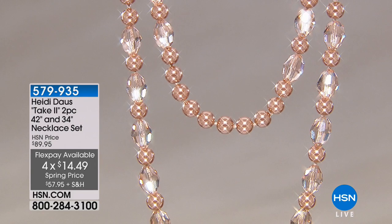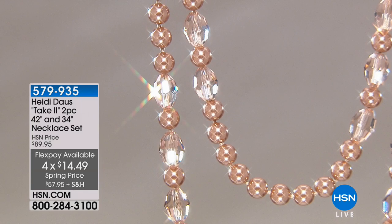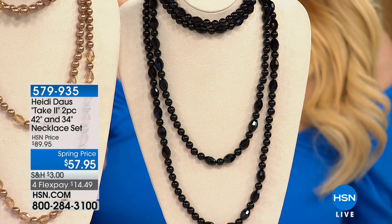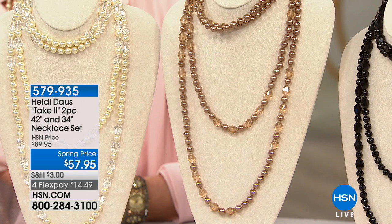And we have the choice of clear, which is what Heidi's been wearing. That would be the clear back with the cream color pearls. And then we have the jet, which is jet beads with jet accents. And then my favorite, so that's your jet. Look at this one, the smoky. Isn't that pretty? That is my favorite because you get the smoky with the mink colored simulated pearls.